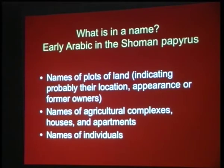I am not really the expert on this topic. I will use a few examples, but the expert isn't here. That's Dr. Amal Al-Hu from Yarmouk University. And in fact, he brought with him tonight proofs of all the Arabic names that come from the inventory from the Shoman Papyrus. Here it is, if you'd like to consult at the end.